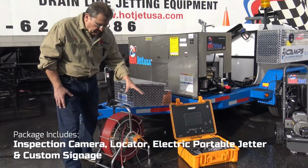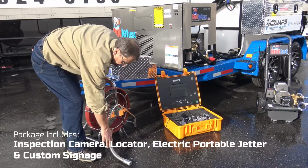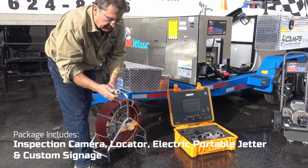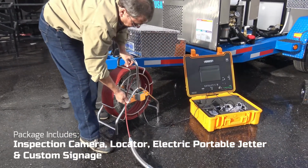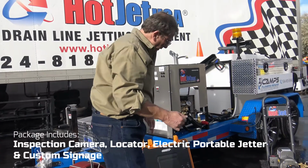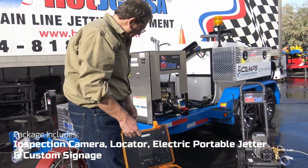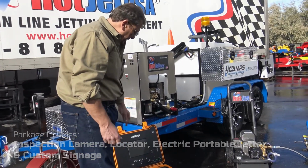It comes with the camera. This camera has really come a long ways. It's got the sonde right in the spring. Comes with 2 different size heads, self-leveling. The wire on this, we've gone through extra measure to get a custom wire for us. It does have the video record and playback capability, so you can put it on a zip drive. Video out, video in. It's got the big battery. It's got remote control.